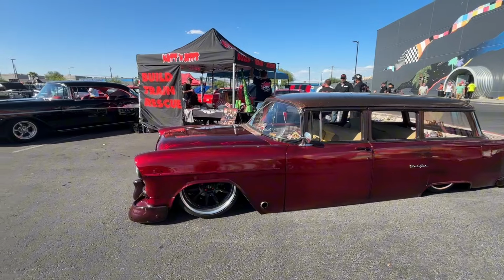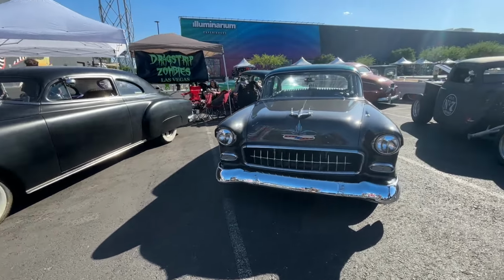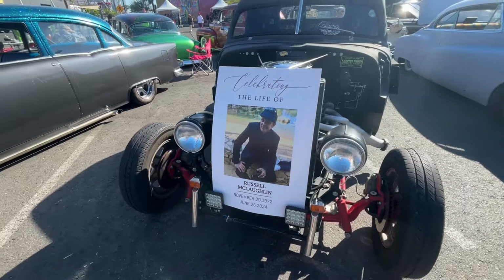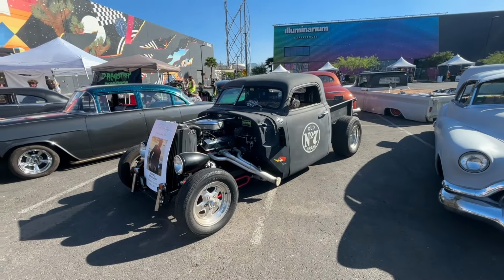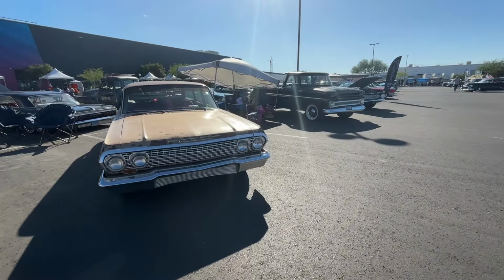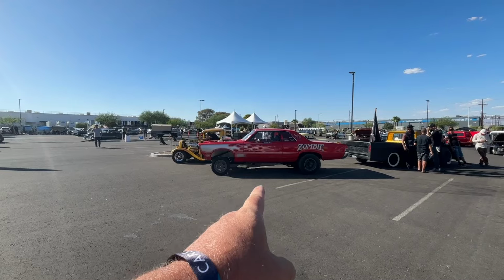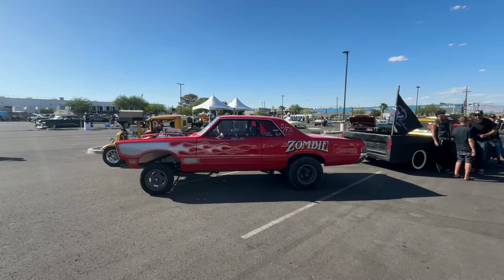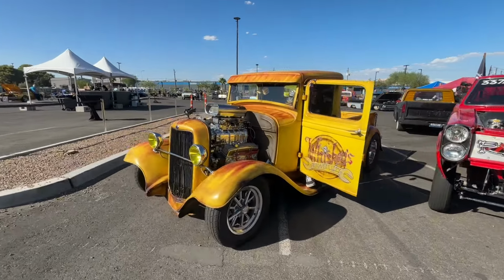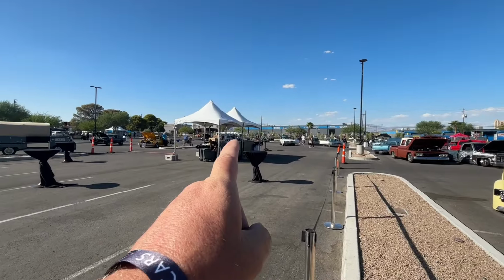Airbagged wagon, super nice. Rest in peace, Russ. There's a nice wagon. So I do believe we got best hot rod over here. This is Whiskey's. The other Whiskey's ride. Blue Impala we saw earlier, I think is best in show.